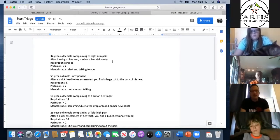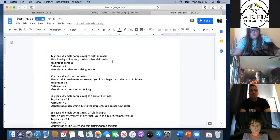So you have a 32-year-old female complaining of right arm pain. After looking at her arm, she has a bad deformity. A deformity would be like a broken arm or something like that. Her respirations are 28. Her perfusion is less than 2 seconds. And her mental status is she's alert and talking to you. So what do you think you would triage her as? Minor, delayed, immediate, or deceased?